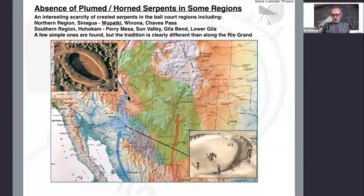The northernmost ball court is north of Flagstaff here, and from this region to Hopi, as the crow flies, it's maybe 50 or 60 miles. And so we've been searching, but on the southern side of the Little Colorado River where we find ball courts, we just do not find the crested serpents. There's a rumor of one in the backcountry, but I haven't gone out to check it yet.